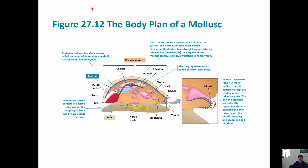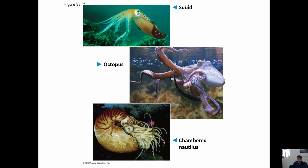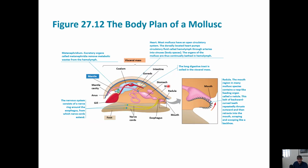So I want to introduce you to the major parts of this group of all mollusks, but we'll use a gastropod as the example. So they have a muscular part called the foot. In the gastropods, the foot is what they crawl on. In the cephalopods, the foot is modified into the head and the tentacles. And in the bivalves, the foot is the muscle that opens and closes the shell, but it's all homologous. Okay.